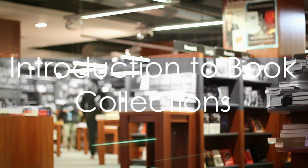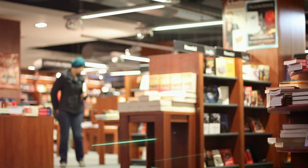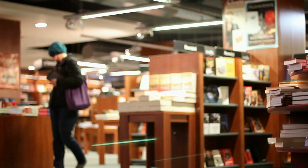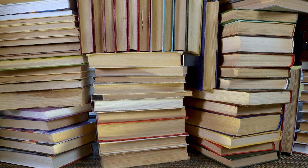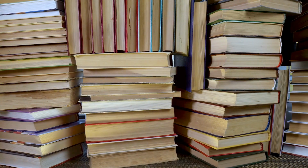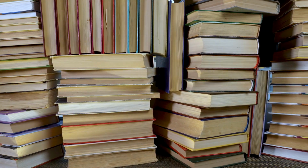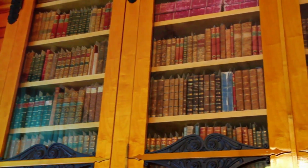Have you ever considered starting your own book collection? Imagine a wall in your home, brimming with stories and knowledge from various genres, eras, and authors. A collection that is uniquely yours, reflecting your interests, your passions, and your journey. Such a spectacle not only serves as a testament to your love for literature, but also offers a sense of accomplishment.